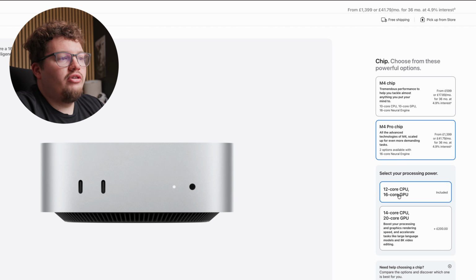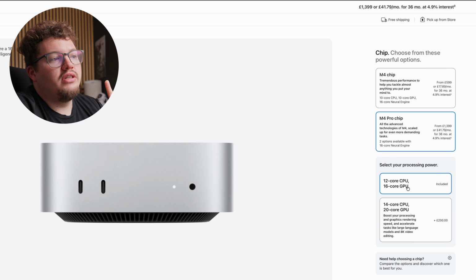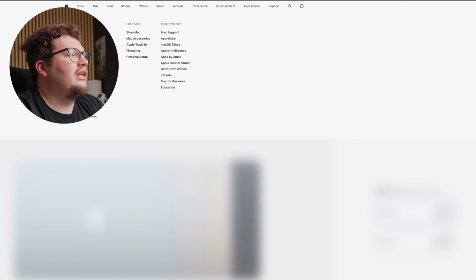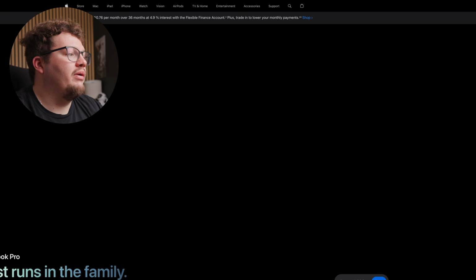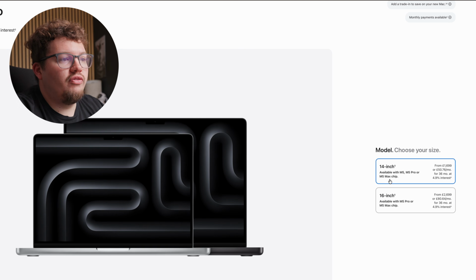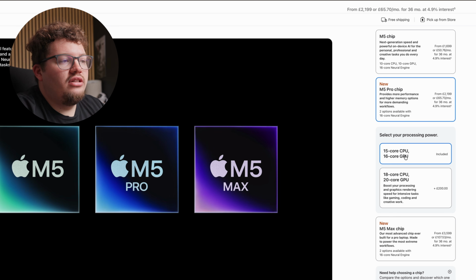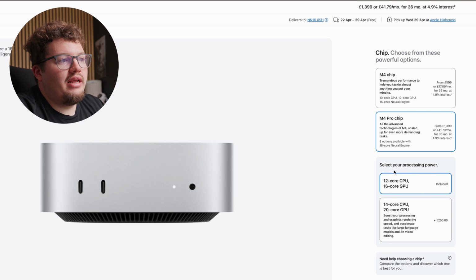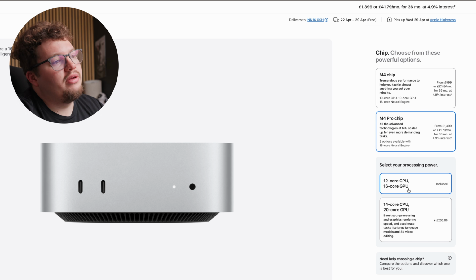Now, if you're looking at the M4 Pro chip, that comes with 12-core CPU and 16-core GPU. And now if we actually compare that to the MacBook Pro, because now I can't actually show you the M4 Pro MacBook Pro, because they don't sell that anymore because the M5 Pro's just come out. But if we have a look at the 14-inch MacBook Pro, now the M5 Pro has increased its cores. So it's got 15-core CPU, a 16-core GPU, whereas the M4 Pro Mac Mini has a 12-core CPU and a 16-core GPU.